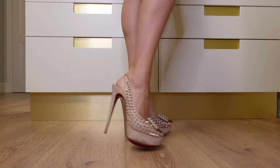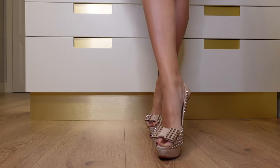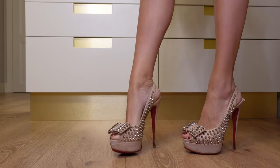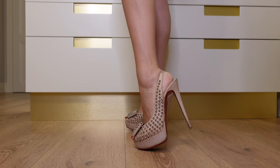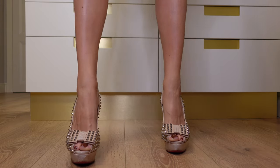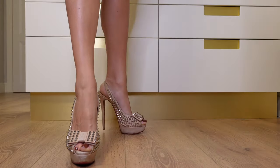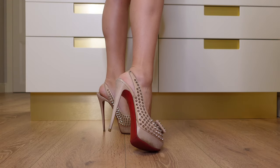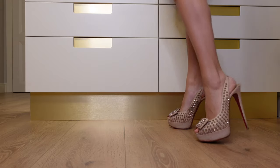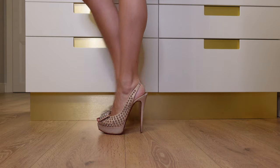Some more spikes. These are one of the first Louboutin shoes that I bought, and I've been looking for them like crazy. I wanted the black version, but I could only find the nude ones. They're also very, very used. And as you can see, they all have these crazy high heels.